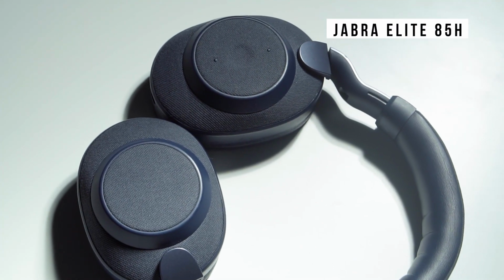So looking at the Jabra headphones, they advertise a 36-hour battery life with the active noise cancellation enabled. And I will say that this is pretty accurate. I rarely charge these headphones, and I tend to leave them turned on by accident and just leave them lying around. And every time I pick them up, they still have some juice.